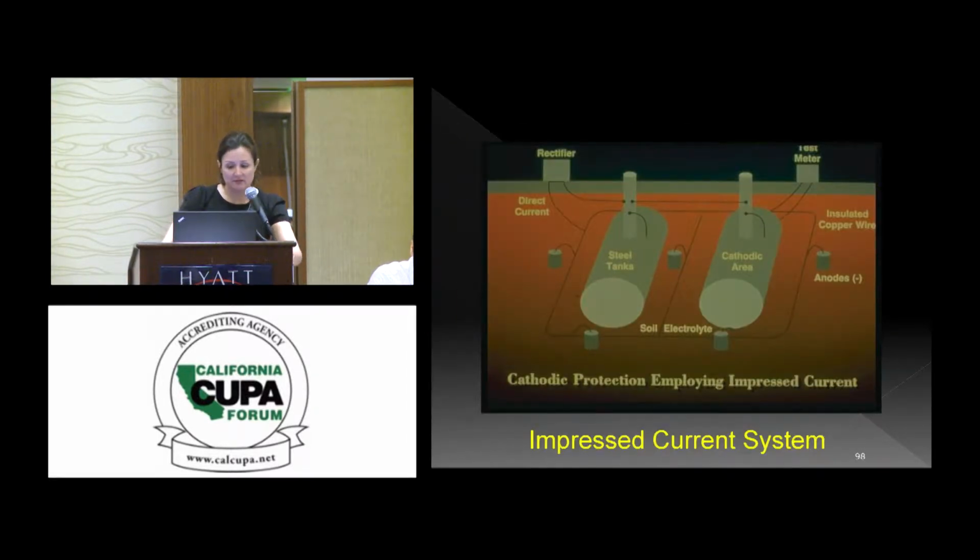And just another plan view of an impressed current system. You see on the left, top left, you have the rectifier. And that's going to be accessible to the owner, the inspector.